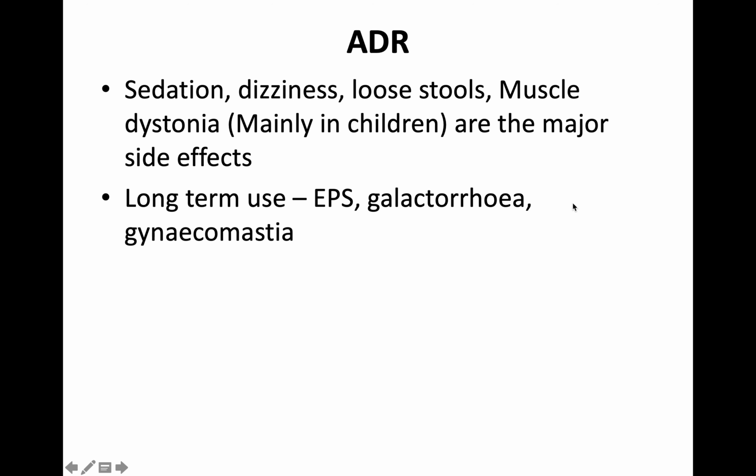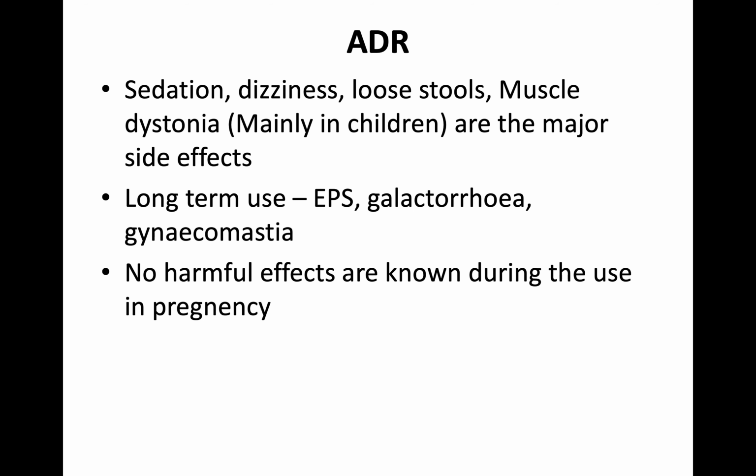Galactorrhea. I hope you know why galactorrhea is precipitated here. The reason is that dopamine blocks the release of prolactin. So when you block the dopamine, it can increase prolactin secretion. So due to the increased prolactin level, hyperprolactinemia can be there. So lactation in females or gynecomastia in males due to the increased prolactin level. Pregnancy as such, no harmful effects, but it is not often used as a drug of choice for morning sickness. We have seen that morning sickness yesterday.